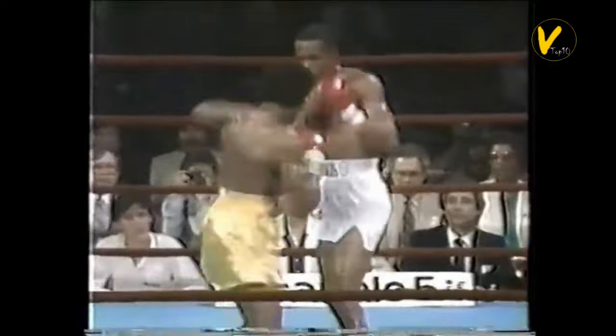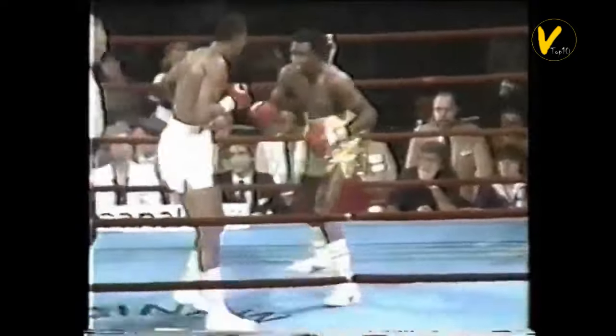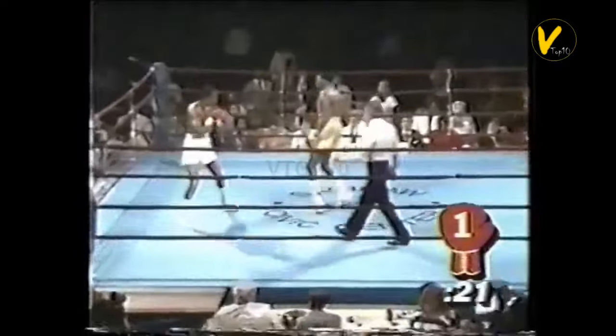There's a solid left hook landed by the champion. Wide open. Hearns' height is bothering Hutchings. Big mouthpiece comes out on a big right hand. Hutchings in difficulty again. Hutchings does not have the experience. He's not been in a caliber fight. Right hand, and down he goes. Back to straighten him out.